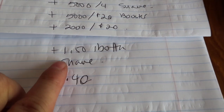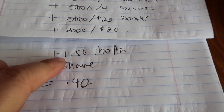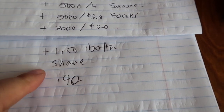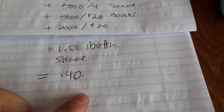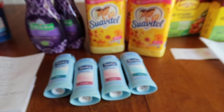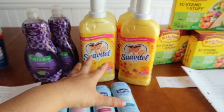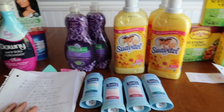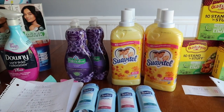And then Ibotta gave me back $1.50 for the Suave, and then I got back 300 points from Fetch for this, so that's 30 cents. So basically it's 10 cents for 4 deodorants, 4 of the Suavitels, and 2 Palmolives. So that's just a stupendous deal. Very, very happy with it, and I mean, that's just really, really awesome.